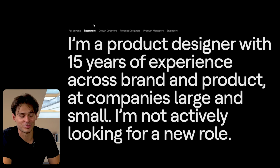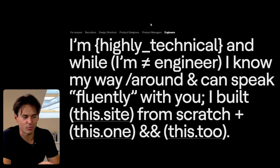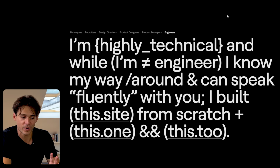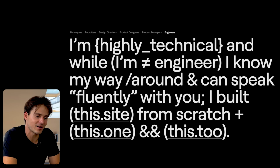The one that I love in particular is the message that he's crafted for engineers. And if we click on this, you can see that it's already a little bit more techie. And he talks about how he's not an engineer, but he knows his way around and he can speak the lingo with other engineers. And he demonstrates that he knows a thing or two about coding by talking about how he built this site, and he links this site.